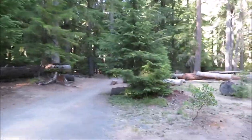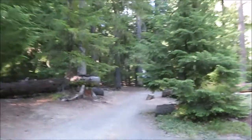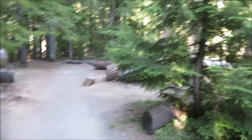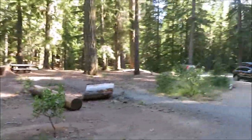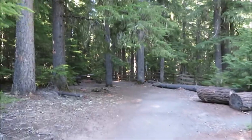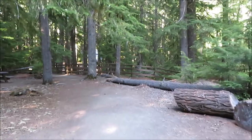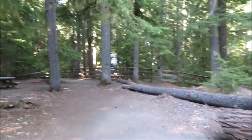You can't miss the falls, guys. I mean, it's right out of the parking lot and it's a short, short walk. I wanna say 500 feet or less. 1/10 of a mile. Yeah, it's right here. And there's even better, there's like nobody down here. This is awesome. One other car here. And huge falls.